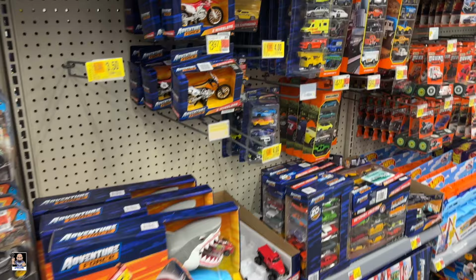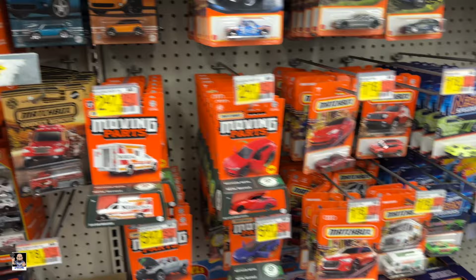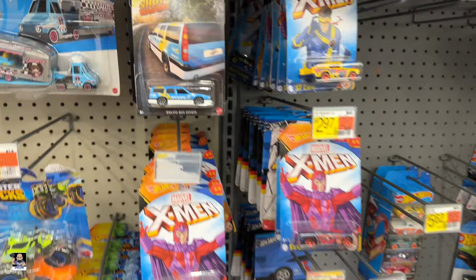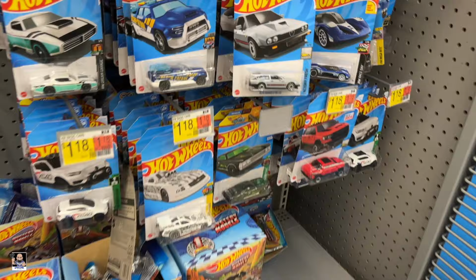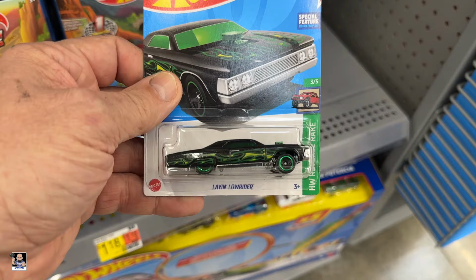What we got going on in Matchbox? Moving parts. Got an ambulance. Got some Matchbox Mini Coopers. And got the Hot Wagons. There's that green three-wheeler. And we do have some Matchbox here. I don't know if I've seen this funny car before. Interesting. And this one here too. A little laying low rider. That's pretty cool.